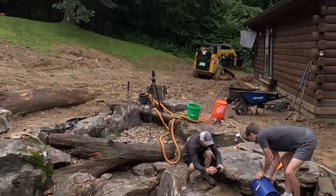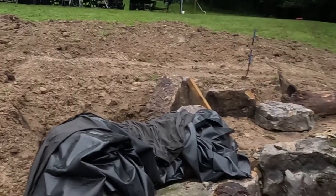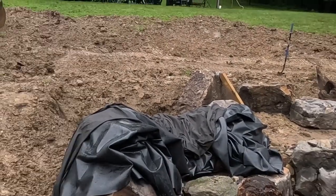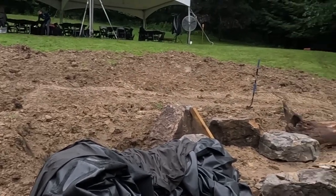Tim Wood is over in the skidster, kind of pulling out a lot of this dirt. We're gonna work on getting this all graded out. We got an overlap in last night for this next cooling area. Once we get that next waterfall done, then we're gonna dig that wetland and it's go time.